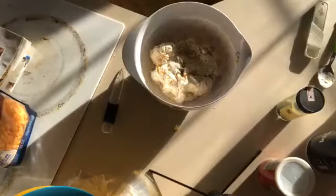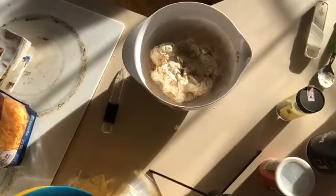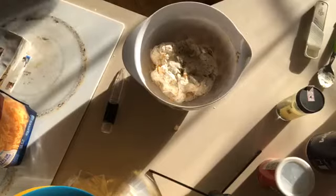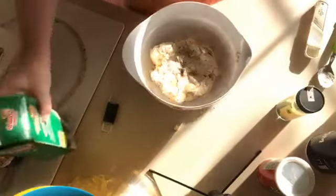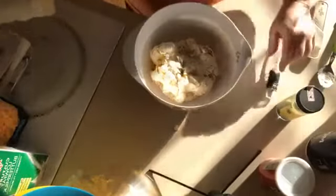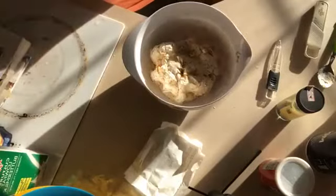Okay, washing these off real quick. Okay, let's see. And that's it. That's all you have to do. Now, I am going to scoop them onto a cookie sheet. Let's see, and they cook at a really high temperature, 450, but they only cook for 10 minutes.